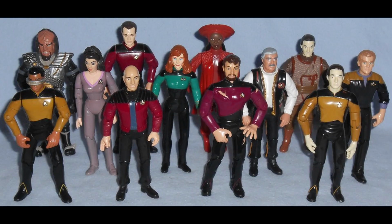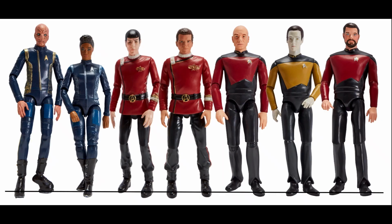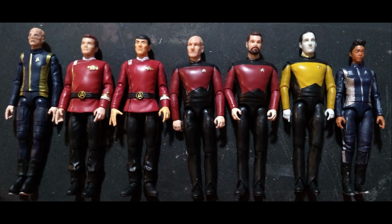So I've said all that to try and explain why we were all confused about the scale of the figures that we had back in the 90s, when Playmates said they were making the new figures in the same scale, but it would result in figures being taller. They were technically correct, but then we get to the reality of the figures.